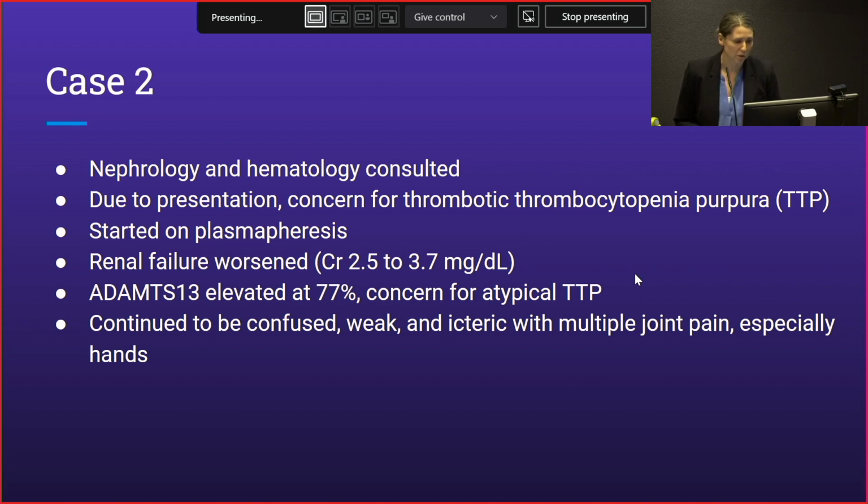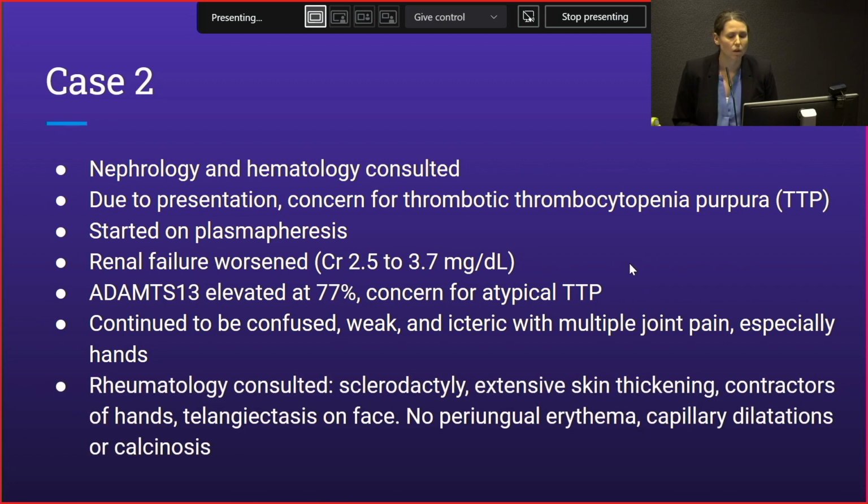The patient continued to be confused, weak, icteric with joint pain, especially in the hands. So this is where rheumatology got consulted. On exam, rheumatology found sclerodactyly, extensive skin thickening, contractures of the hand, telangiectasias on the face, periungual erythema, capillary dilatations on capillaroscopy, and calcinosis.